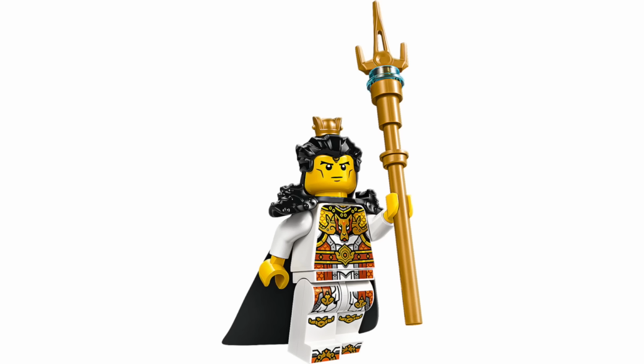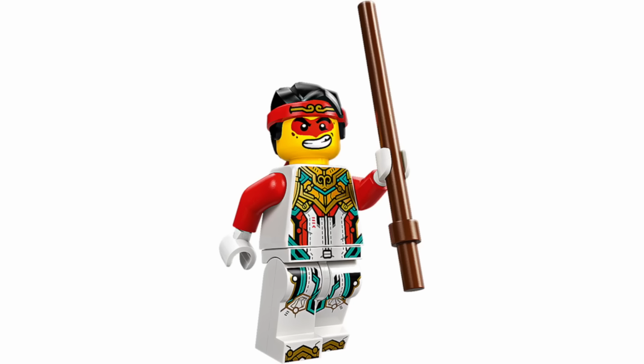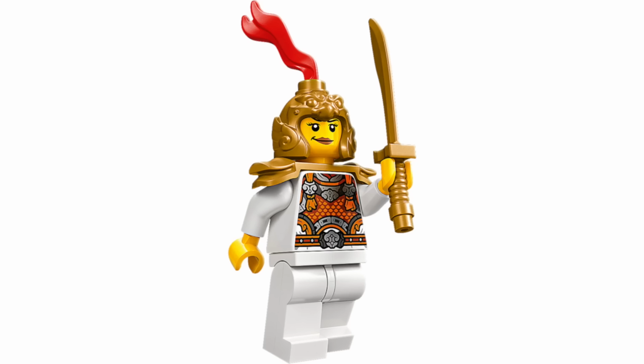This updated Erling looks great with the black shoulder armor. Plus you get Celestial Dog. We get new versions of Monkey Kid and Monkey King, plus a new Mr. Tang and a Celestial General with an awesome helmet.